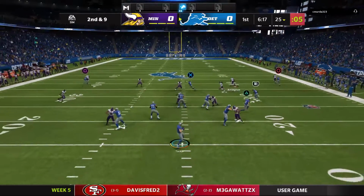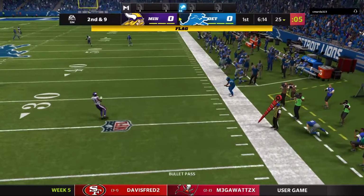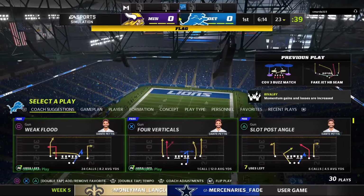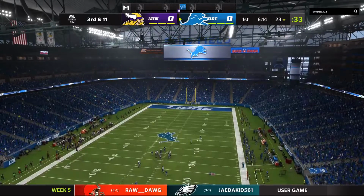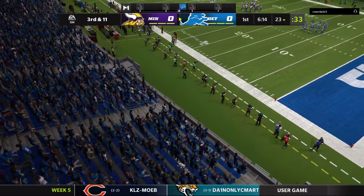To throw on second down, Tucker. Looking to complete it to Pettis, and he's got him. Well, they completed the pass but lost yardage, so they'll decline the penalty. Perfect play for them, isn't it? Who needs a penalty when you try and throw the ball, you don't even get it downfield, and they go ahead and snuff out the play. They'll take that as a result.